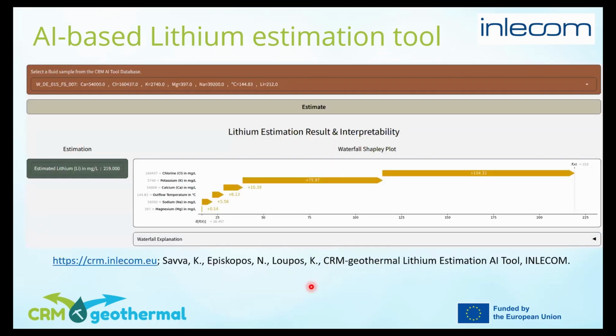The tool also offers some interpretability. So if you put in a sample, here, for example, the real sample had a lithium concentration of 212 milligrams per liter. The estimate was then 219 milligrams per liter. And you can see from which of the input elements the largest contribution to the estimate came. So chlorine and potassium had a large influence on the outcome of the estimation, while the other elements had only a minor influence on the estimate. So I invite you to visit the website and play around with the tool.